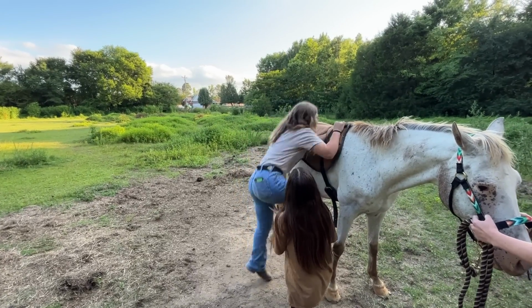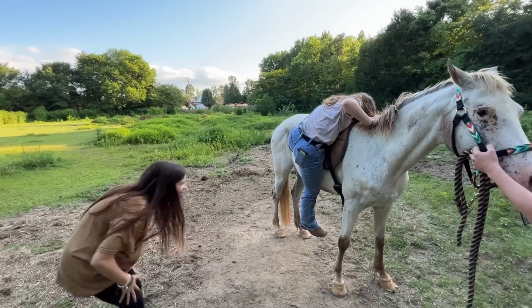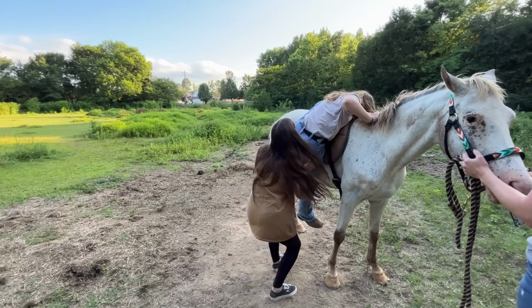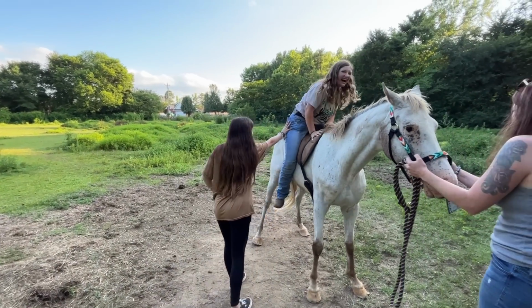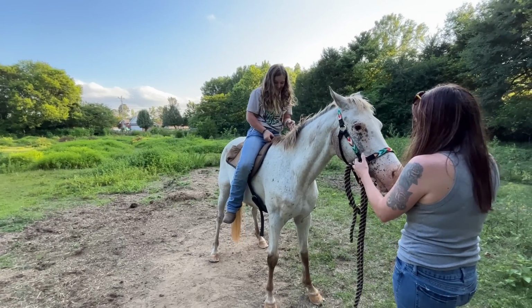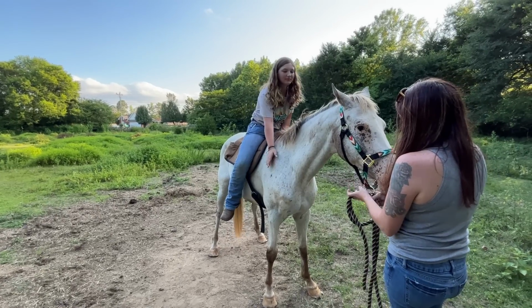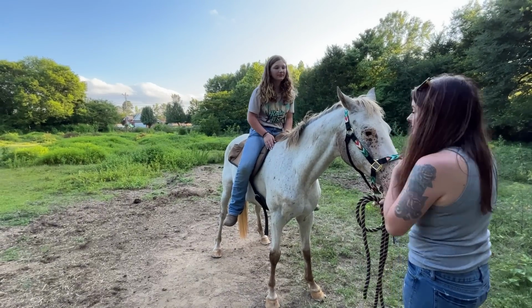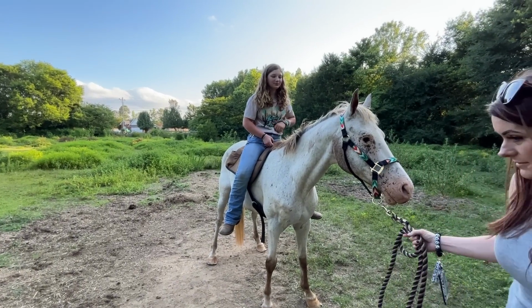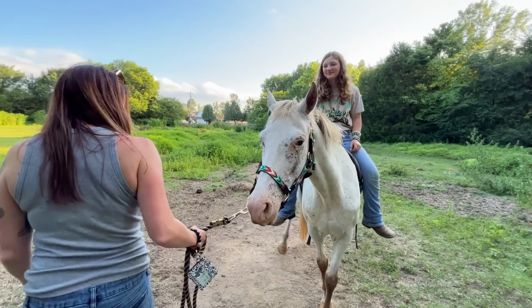Oh, and then she dropped her leg. Push her butt. Push her butt. Okay, she's halfway up. What kind of friend is that? Literally left her hanging. You can hold it. It's okay. Sweet girl. Come on.